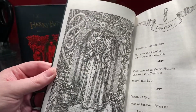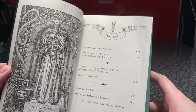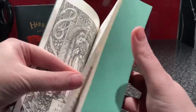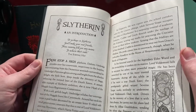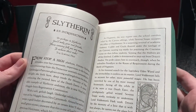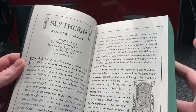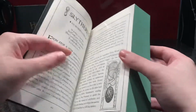So this is Salazar Slytherin's art, and for the house editions, exclusive to these editions, we have the contents page related to the houses themselves. So an introduction to Slytherin, a Slytherin quiz, and heroes and heroines for Slytherin, and it will be exactly the same for the Gryffindor one, which we will have a look at. I'm not going to read all of it out, but we have an introduction on Dolores Umbridge. Was she a Slytherin? It doesn't surprise me. Then we have lots and lots of different trivia and things that are really relevant to the story, and all the different acts, Crabbe and Goyle, so it's a very nice introduction. If you want to read it, you can pause the video and have a read here, and otherwise we will keep going.